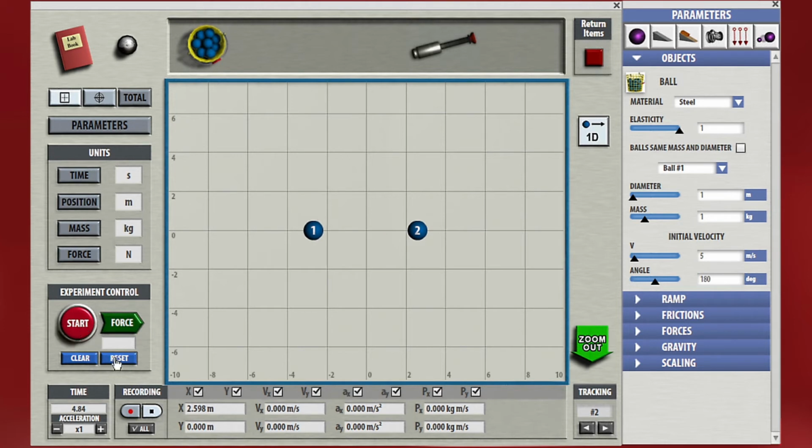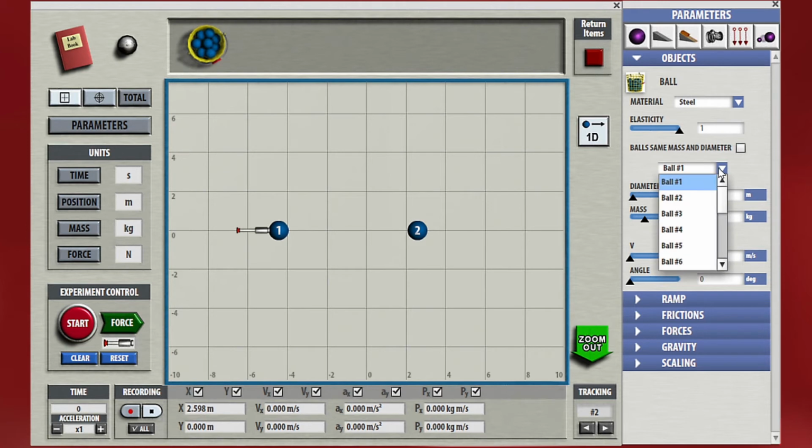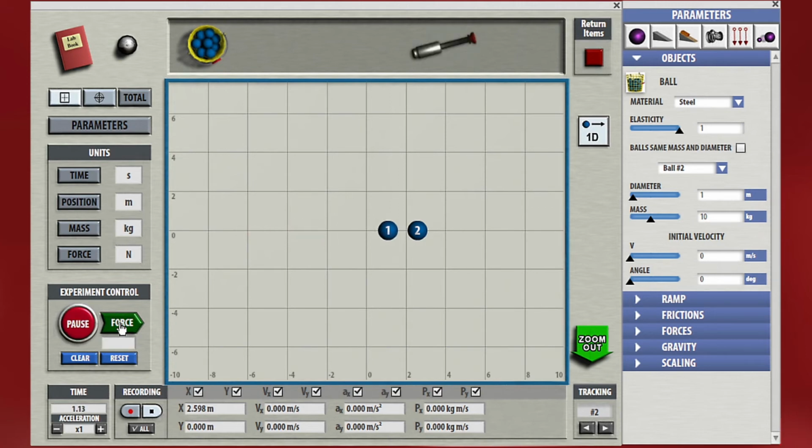Oh. Okay, finally, show me the results if the masses are different. So let's change the mass of the second ball to be 10 times bigger. Ready? Wow, that's strange. We had a bounce, but they both moved.